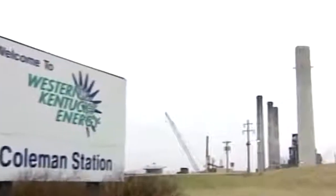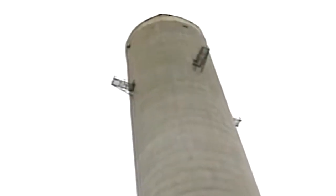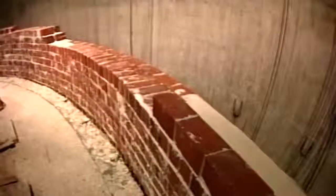Towering 450 feet into the sky is Western Kentucky Energy's newest chimney. From the outside, it may look like just another concrete structure. However, inside the concrete shell is a crucial 30-foot diameter brick lining.